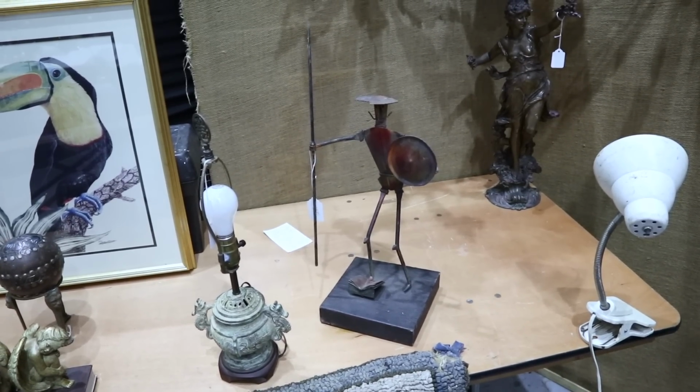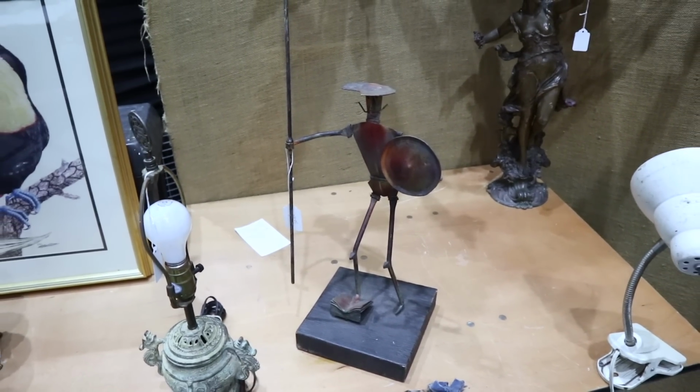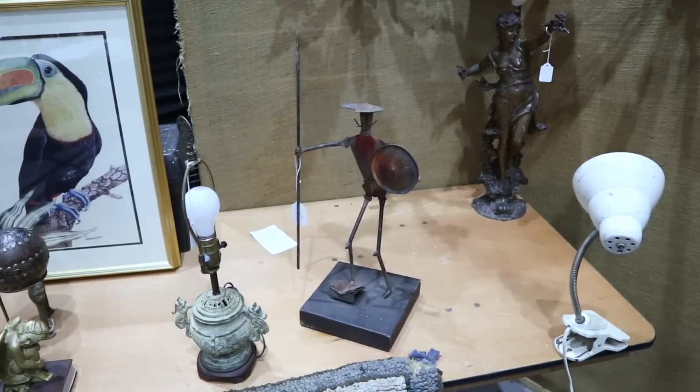And yet another likeness of Don Quixote. This one's in stamped metal. It just seems to be the theme. That must have been a popular motif in the 60s and 70s that's now coming out of the States.